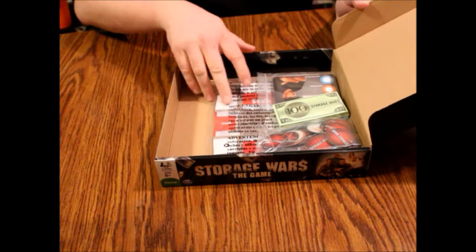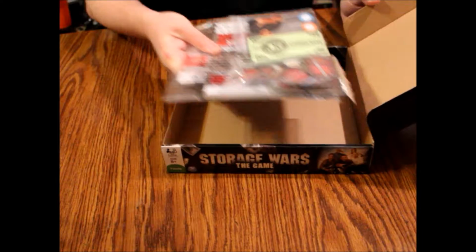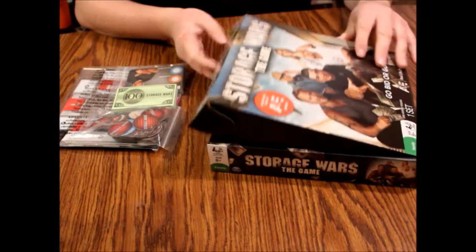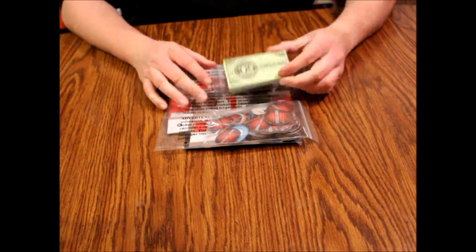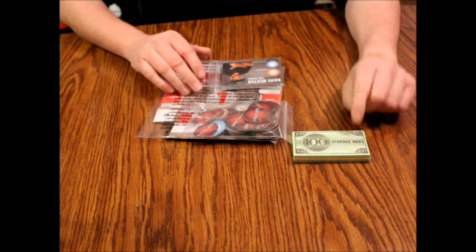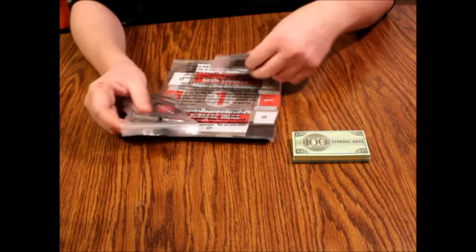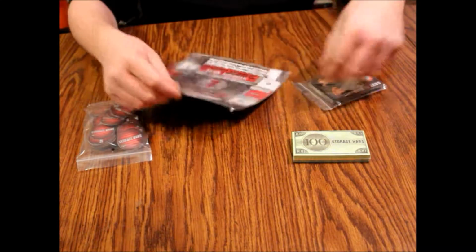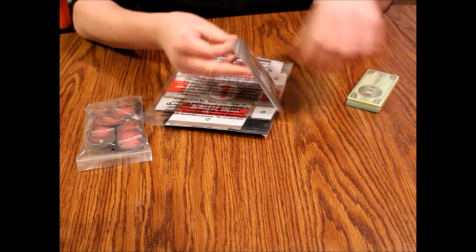Opens up pretty easy. Oh, there's not much to it. Look at that. They didn't even bother to cover that. This looks like a cashing in kind of game. Alright, so we got a little brick of fake money here. It says Storage Wars on it. And everything's already in Ziploc baggies. Alright, let's open these up.